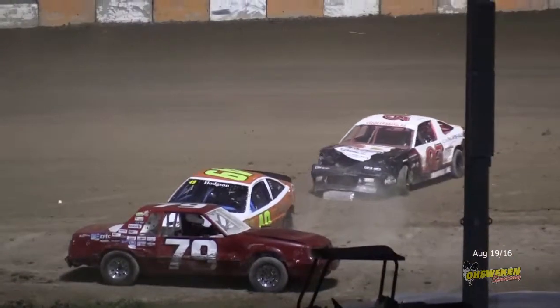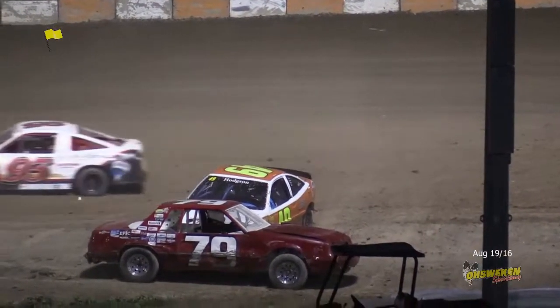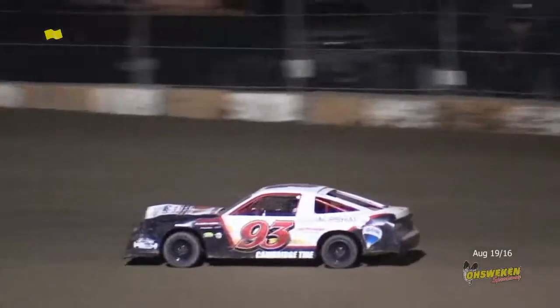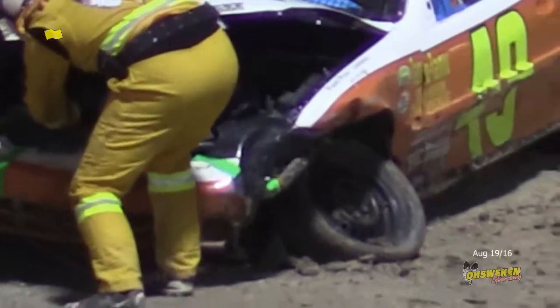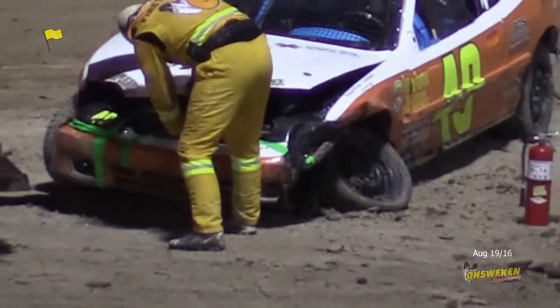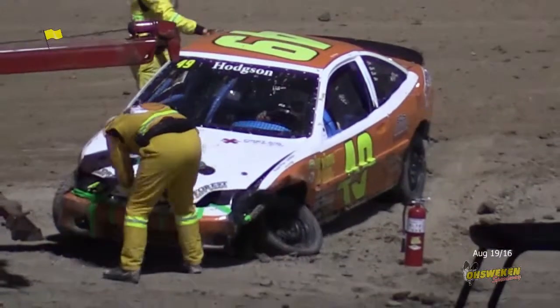And, oh, Chris Reichman's 93. That's a point contender right there. All wadded up. He'll pull away from the scene. Gary Hodgson involved in the 49, the 79 of Steve Miller. We'll have a look at Chris Reichman's car as he comes by this time. 17, that car sounding rough. Almost picked up the win Sunday. Well, maybe it's not too bad. Did not get a lap completed, maybe some body damage. We'll have to see if Chris can restart.